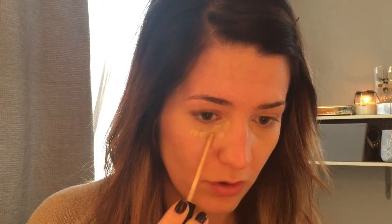So this is a really good concealer to use. When I use this for under my eyes, I do it in two layers, so you can really build it up if you need some extra coverage. So now that that's on, I'm just gonna do it again, but focus more on just the crease right here that is broadcasting more of the dark circle.